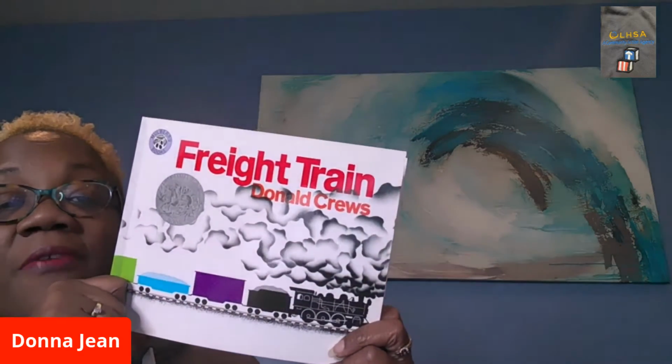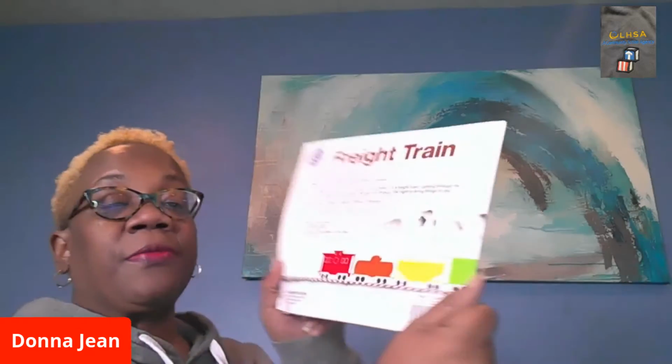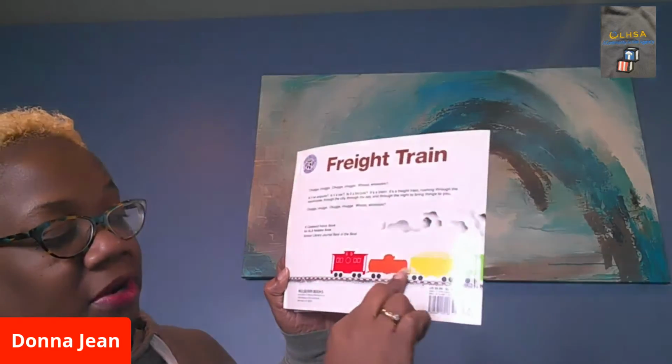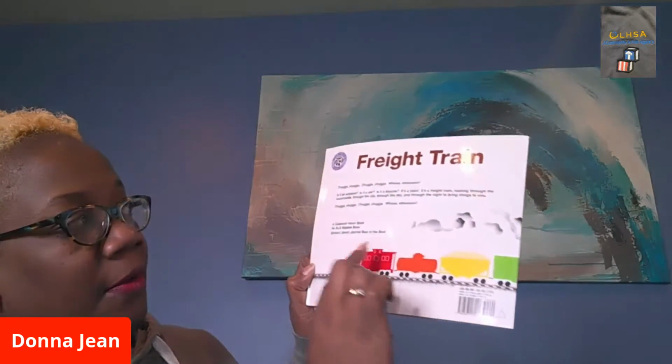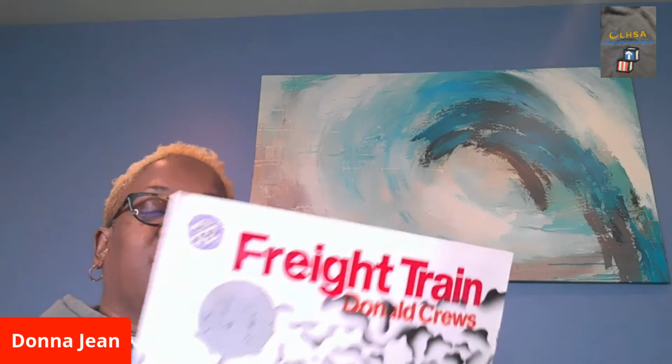Like I said, it was written by Donald Crews, and it's called Freight Train. This is the front, and this is the back. You can see the caboose of the train and all of the cars of the train, and it says chugga chugga choo choo hoo hoo. Is it a plane? No. Is it a car? Uh-uh. Is it a bicycle? No way. It's a train.